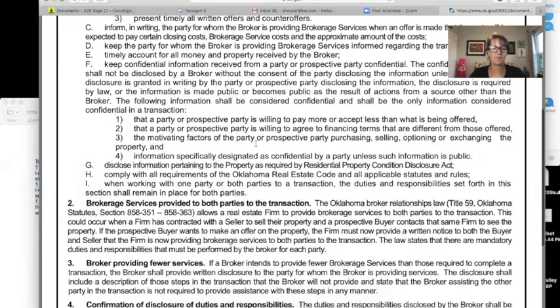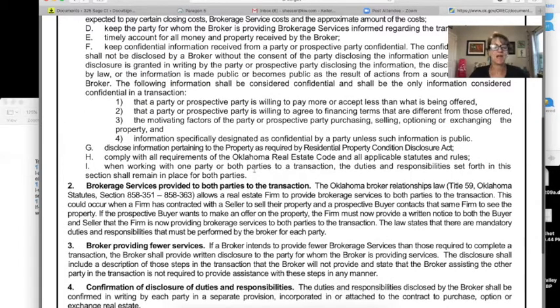Like I said, here's number 4, information specifically designated as confidential by a party unless the information is public. Let's see. Anyway. So I would disclose any information pertaining to the property as required by the Residential Property Condition Disclosure Act.